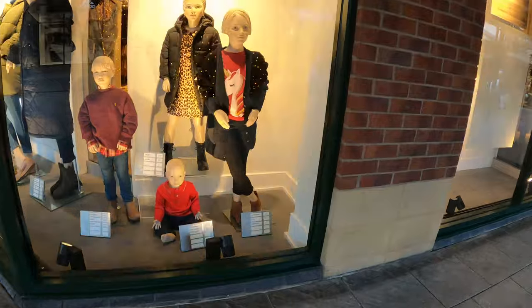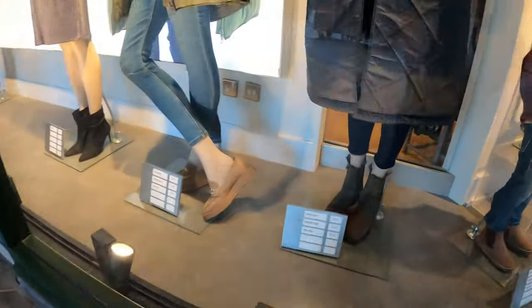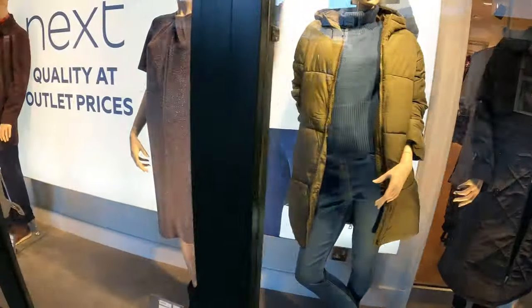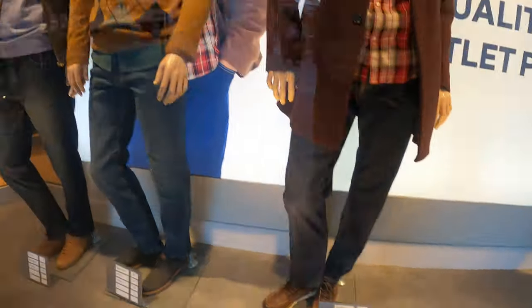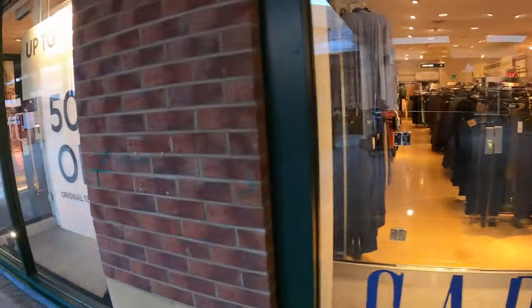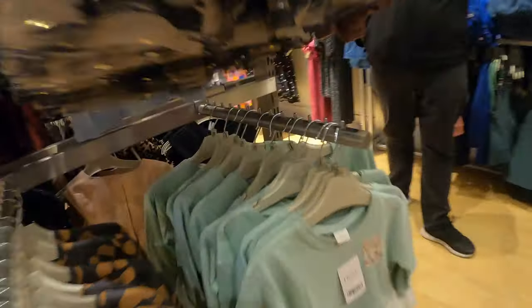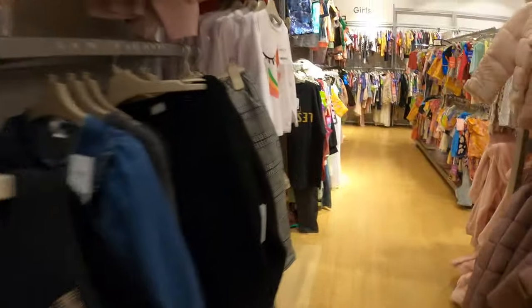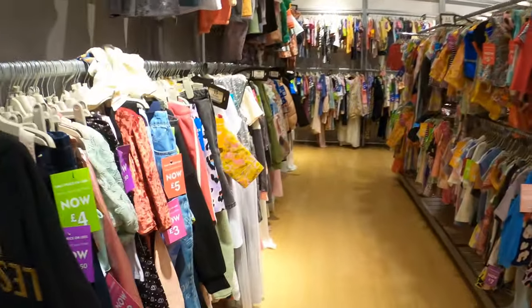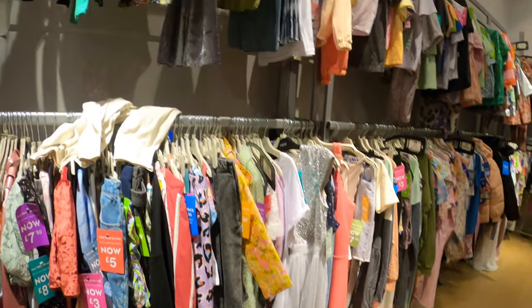The best discounts, especially for kids' clothes, we found at the Next outlet. I'm going to show you that in a minute. Here's just the outside. You can see some of the prices of the stuff. Here are the kids' clothes. If you go further back, here you can see here's a load of reduced stuff, some really nice clothes, so you can have a look at that.